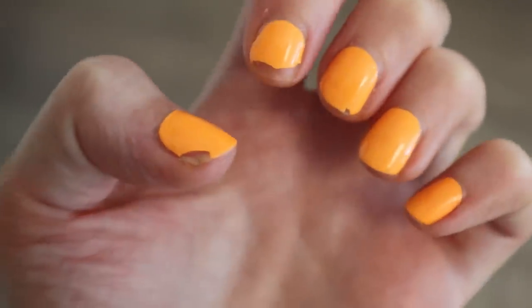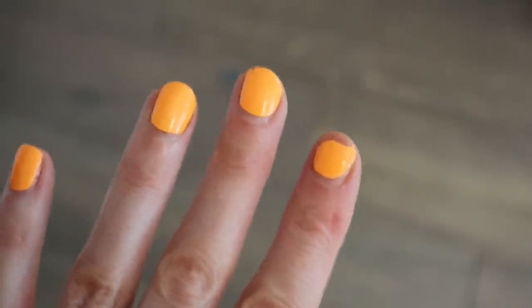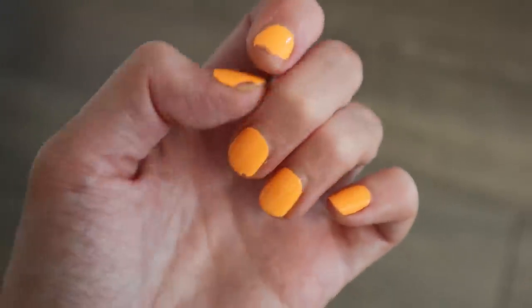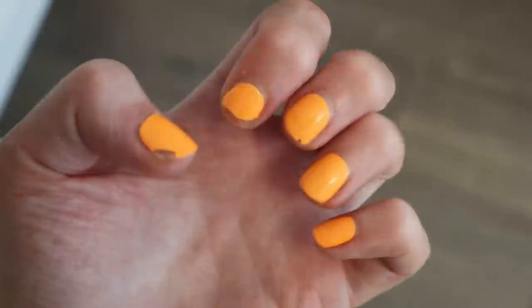But what's interesting, I'll show you guys the other hand, is that this side is chipping like nail polish, which I've never seen for a stick-on nail before. And it didn't really start doing this until maybe end of day yesterday. Apparently I'm supposed to remove it like a nail polish, not peel it off. I find these a lot more appealing than a lot of the other sticker brands that I have tried. So honestly, despite this, I think these are way better.